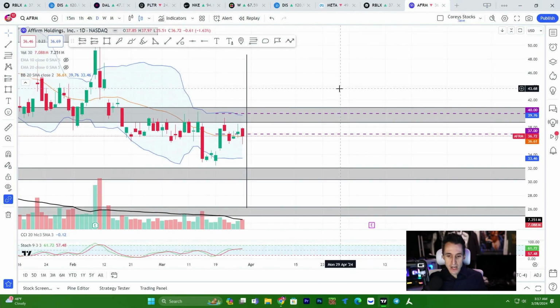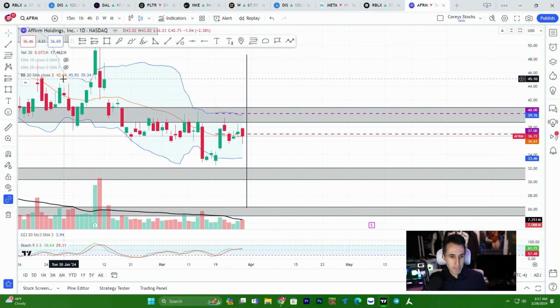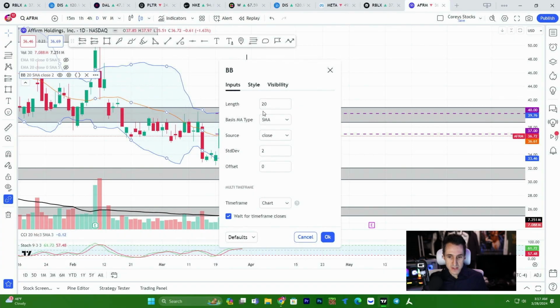So in order to set this strategy up, first we have to go to the daily time frame right here. I'm on TradingView. You can use Yahoo Finance if you wish. I'll show you what that looks like in a minute. We're going to set up Bollinger Bands, and we're going to go to settings and set it to 20. The length of 20 means 20 trading days, which is basically a month of trading, and a 2 standard deviation.